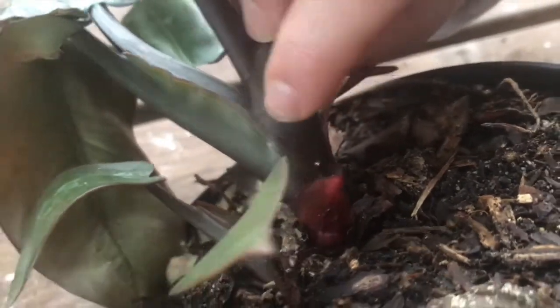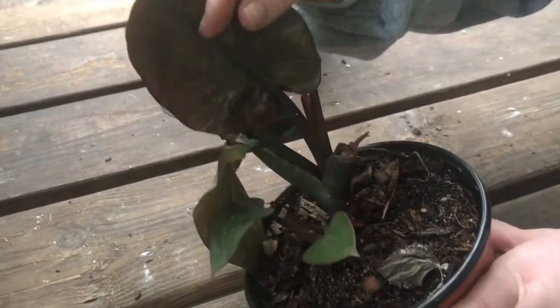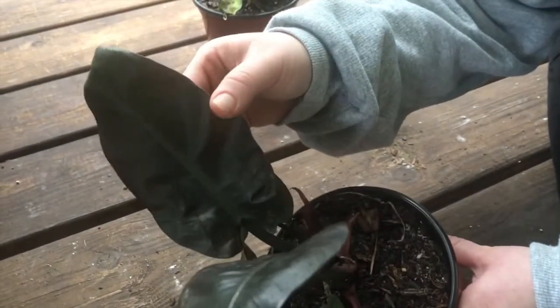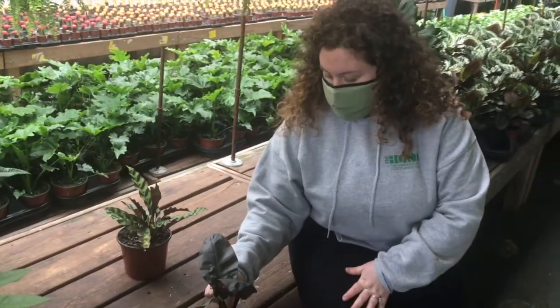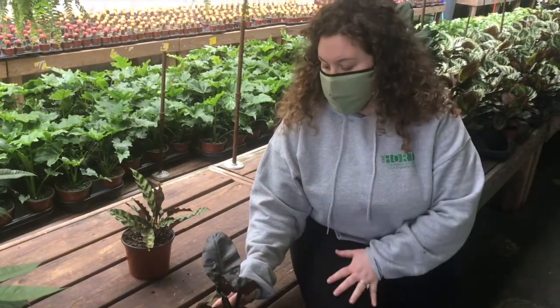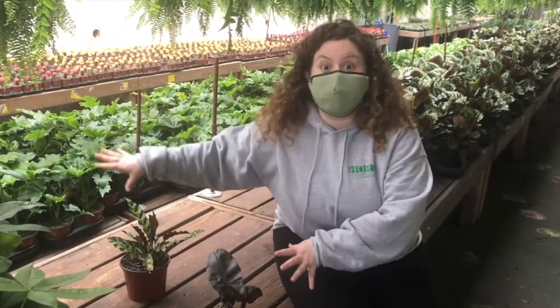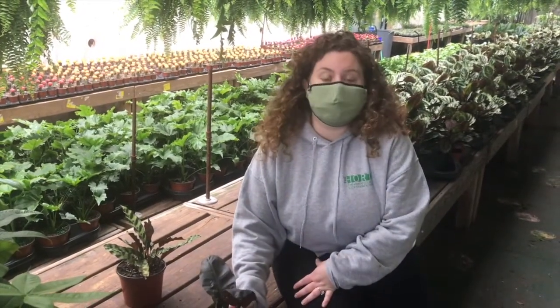Mealybugs attach to houseplants and actually suck the sap out of your houseplants and weaken them, and they will eventually die. And so you really want to avoid that, especially if you're bringing new houseplants into your home, because mealybugs are almost contagious and they can spread from one houseplant to another. So if you're bringing in new houseplants that are already infested, you can actually spread that from your new houseplant to your old houseplants and really decimate the houseplants that you already have.